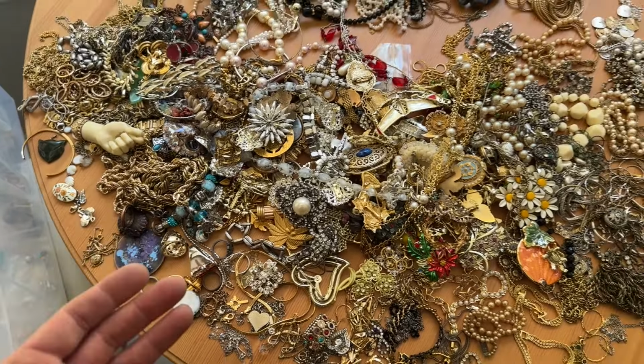This is a bunch more jewelry I have here. There's a bunch of loose stuff on the top here, but there's a lot of these bags of just loose costume jewelry. This is roughly 100 pounds, folks, of jewelry that needs to be going up in the store. Real soon we're going to get that going.